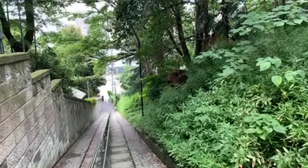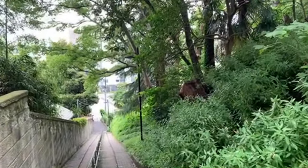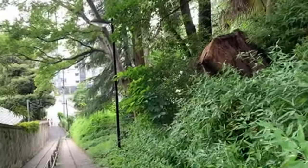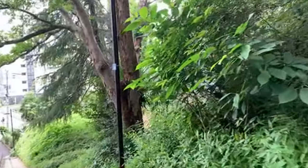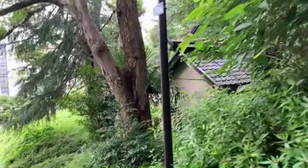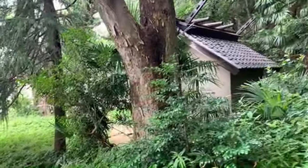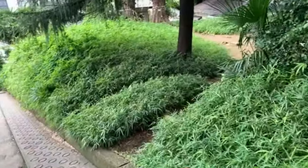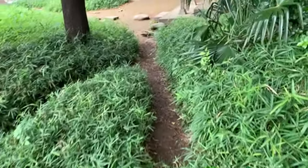So I heard Sui's shrine. I thought there'd be an exit or an entrance into it from this side, but it doesn't look like it, because I'll just show you, it's not much, so I don't want to go too far. This is the shrine here. Looks like people have used this path. Oh, okay, there's a little bit of a path here. So I'll just go here where everybody else is going.